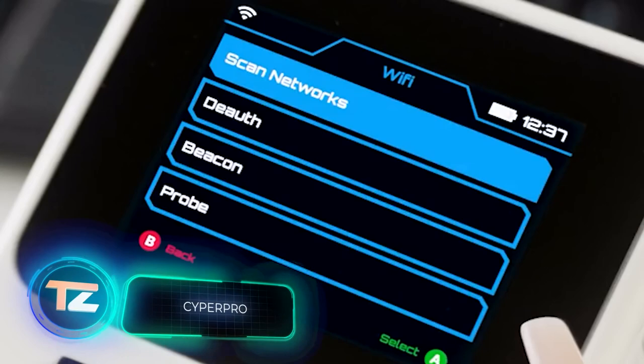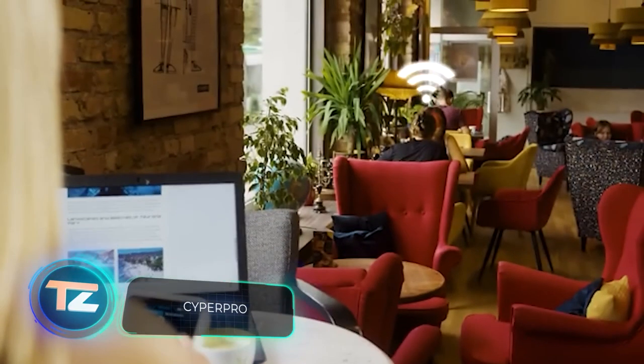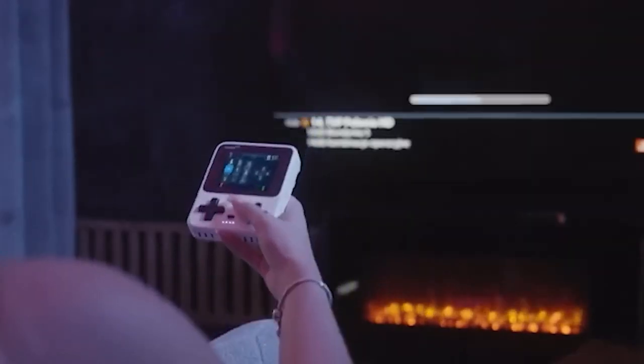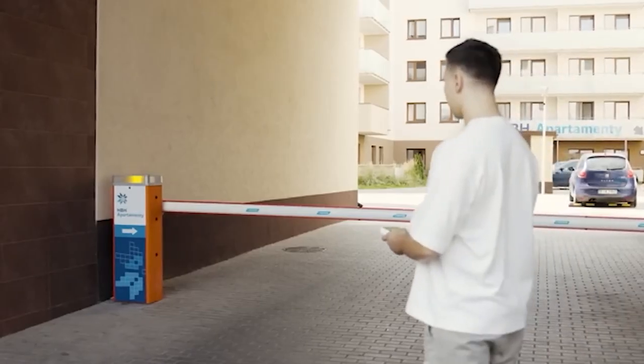Ever heard of pen testers? These are experts who legally attack IT security systems in order to test them and find problems and vulnerabilities. Now, meet Cyber Pro, a handy gadget used by pen testers.